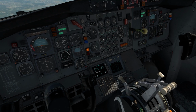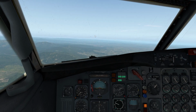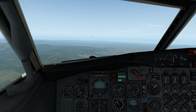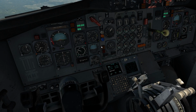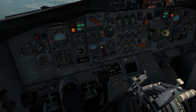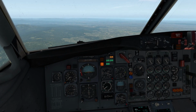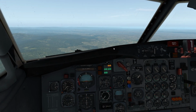And as she levels off, put some power in so that we don't decelerate suddenly and drop out of the sky. Maintain 240, 250. Whoa. Okay. Something got overcooked there. Get us descending again, please. Altitude select. It's probably because I started turning the vertical speed knob as the altitude select had already grabbed the autopilot. Oh well.